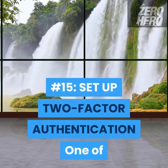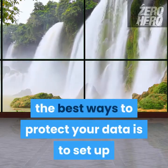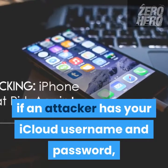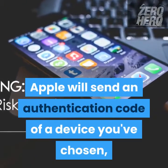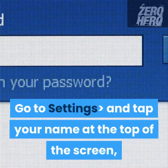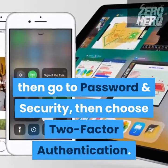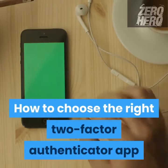Number 15, set up two-factor authentication. One of the best ways to protect your data is to set up and use two-factor authentication. This means that, even if an attacker has your iCloud username and password, Apple will send an authentication code to a device you've chosen, which should block most attacks. Go to Settings and tap your name at the top of the screen, then go to Password and Security, then choose Two-Factor Authentication. Also, protect yourself, and learn how to choose the right two-factor authenticator app.